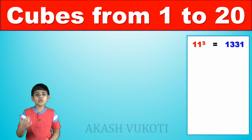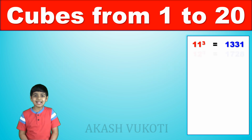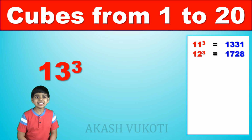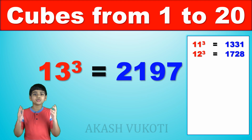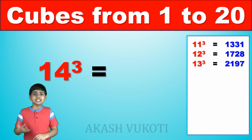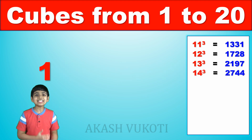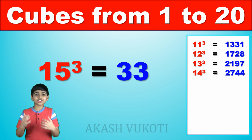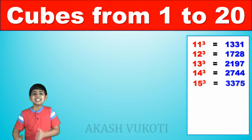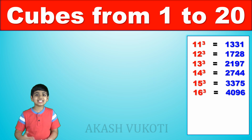1331. 12 cubed, 1728. Great. 13 cubed is 2197. 14 cubed is 2744. 15 cubed is 3375. 16 cubed is 4096.